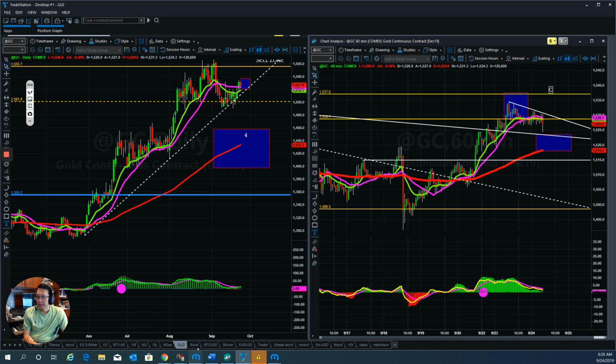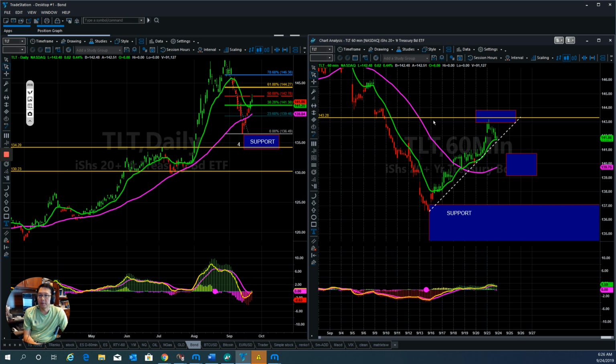Okay. And for the bond, yesterday we drew this box for you. Okay, so right now they pull into this box. Right now they run out of gas. So let's see, they pull back here. Then they have a support here. So if they're going up, the market is going down. If they're going down, the market is going up.